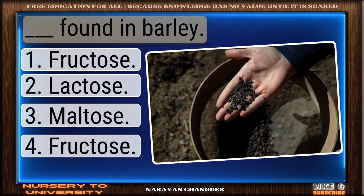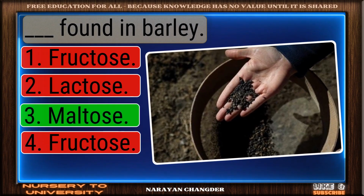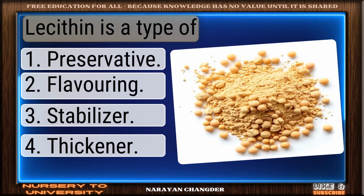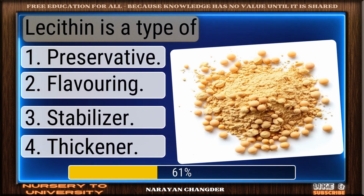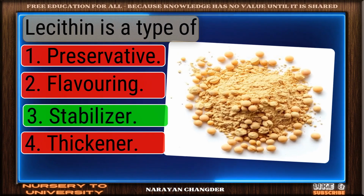Dash found in barley. Strong choice. Maltose is the right answer. Lecithin is a type of. You chose stabilizer, and it is correct.